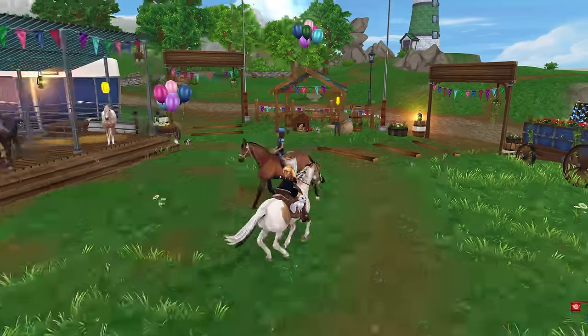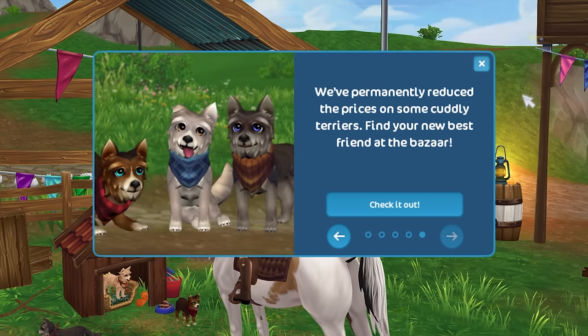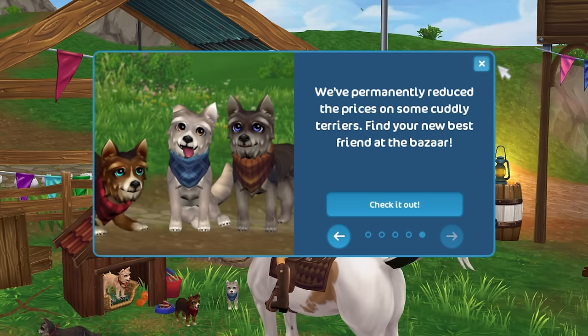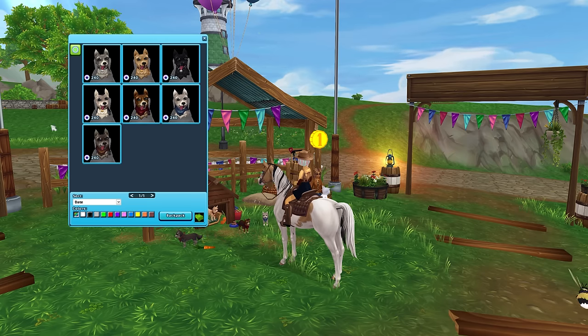So there's some clothing. Also, over here, we've got some cute little terriers. They said they've permanently reduced the prices on some cuddly terriers. Find your new best friend at the bazaar. That's a lot of cute terriers to pick from. So very happy they lowered the price on these.